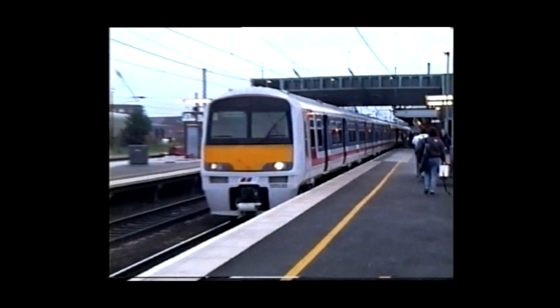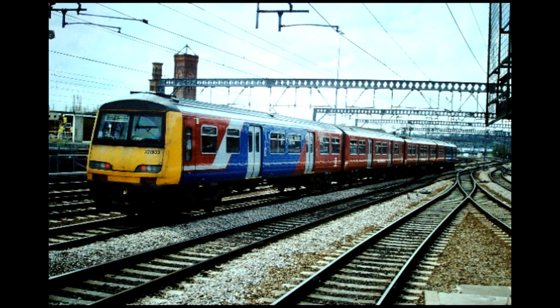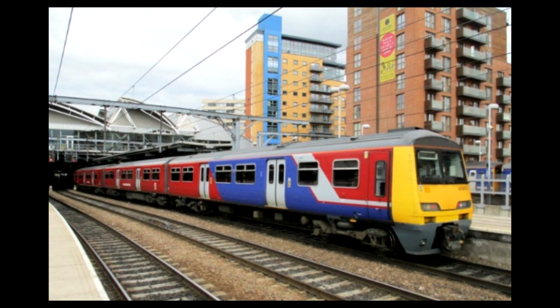The second batch, being the 321/4s, were ordered in 1988, also by Network South East, initially intended for services on the Great Eastern Main Line, with 5 sets to go to the West Coast Main Line. However, all units ended up on the West Coast Main Line. These units operated outer suburban routes from London Euston to Northampton, Rugby and Birmingham New Street. The last batch, the 321/9s, were completed in 1991 and ordered by Regional Railways to operate services from Leeds to Doncaster initially, followed by further routes.